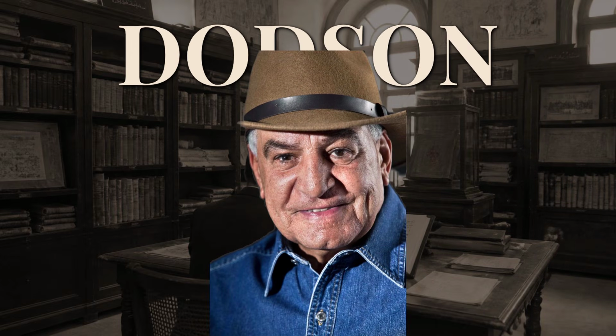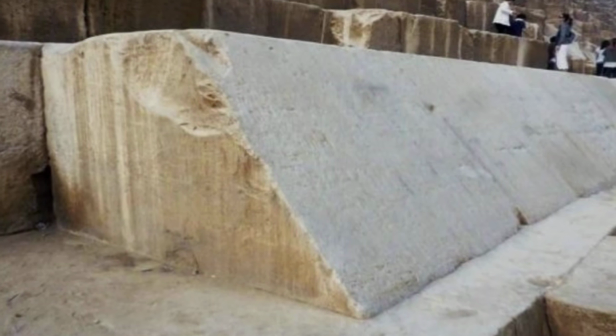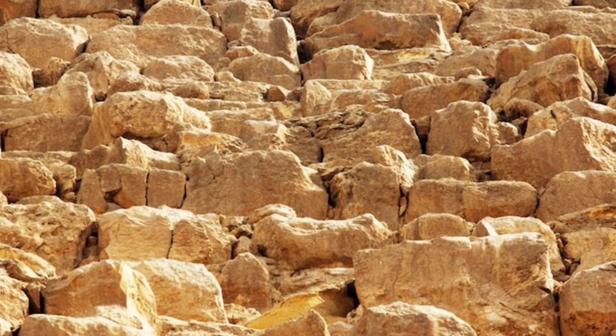2 symbols are clearly visible. One is identified by Egyptologist Aidan Dodson in his 2010 analysis of internal pyramid markings as a variant of the glyph for Ener, meaning stone or block. The second symbol is a numeral, and the numeral is not a quantity of blocks, it is a measurement, a weight. The precision argument deserves a closer look.